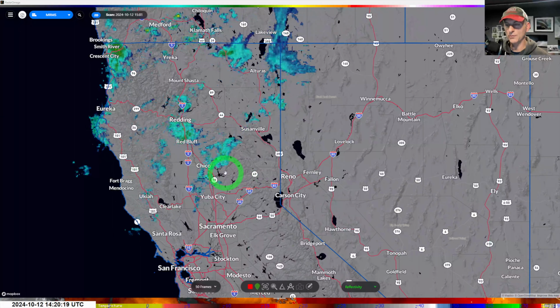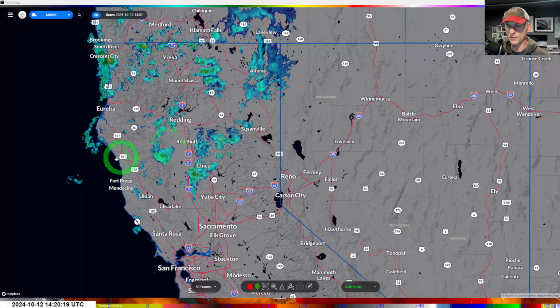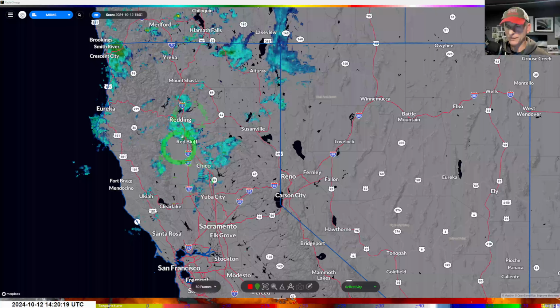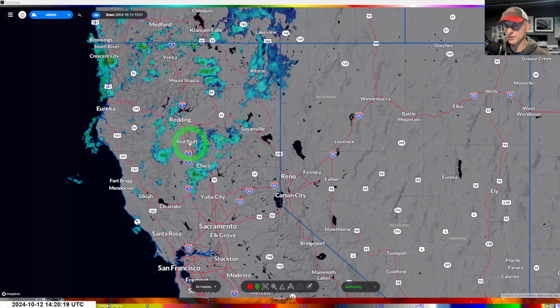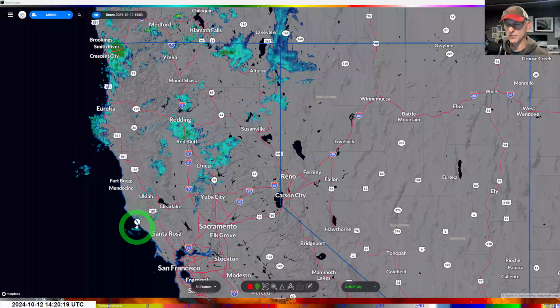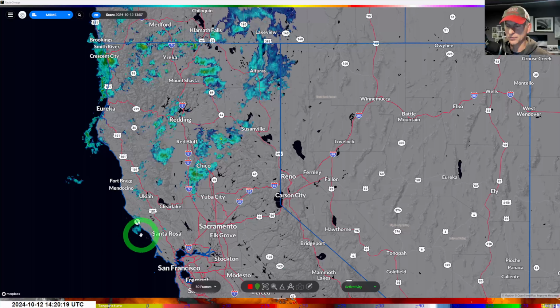Today is October 12th, and right now we are looking at the combination of Doppler radars across Northern California and Southern Oregon. You can see some of this light precipitation moving across the area, a little bit heavier for some portions than others. You can see some decent amounts between Red Bluff and Redding here. It's nice to see some of the clouds return to the area and some light precipitation. We do have more on the way as we go through the upcoming week.